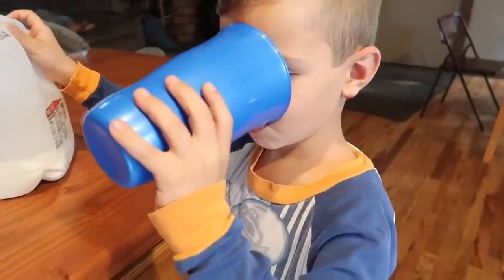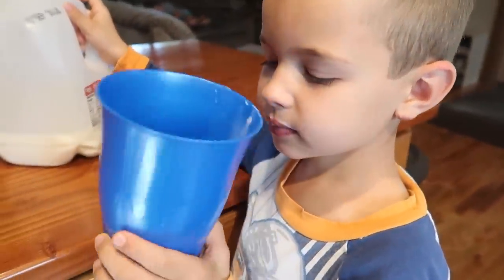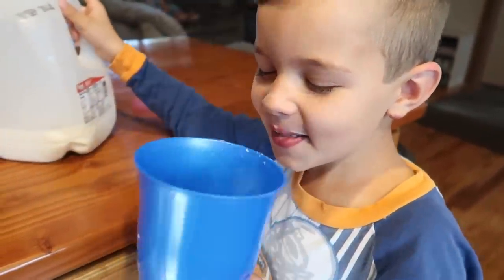That's a huge cup. I think that cup is the size of your head. I'd like to thank Janae for sleeping in this morning. Seriously, she must have been tired. I have this for my birthday every year.